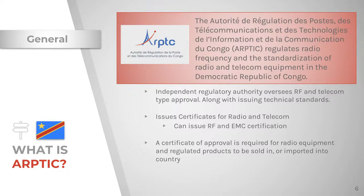Independent regulatory authority oversees RF and telecom type approval along with issuing technical standards. Issues certificates for radio and telecom, can issue RF and EMC certification. A certificate of approval is required for radio equipment and regulated products to be sold in or imported into the country.